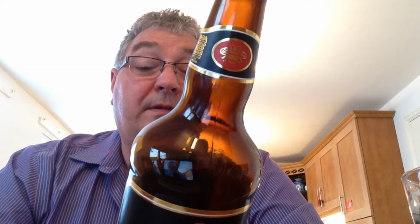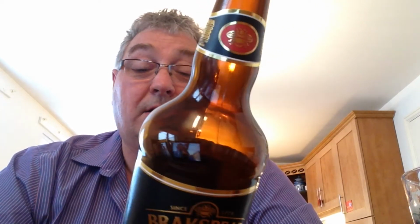To determine when this bottle was filled, you can look up the number, it says. So you look up the number and go to the website. Very good. I used to drink this a few years ago before they rebadged it and rebottled it, but it is a lovely beer. But considering it's bottle conditioned, there doesn't look to be any sediment in the bottom, but it's very tasty indeed. So if you can get it, it's well worth a try.